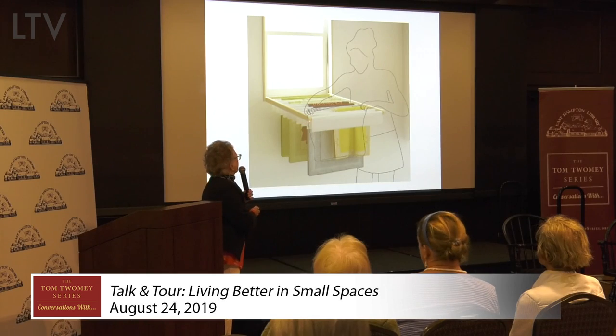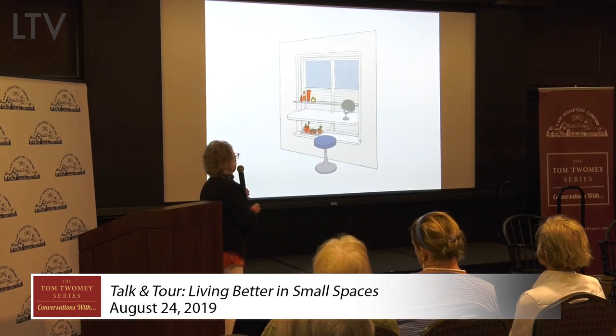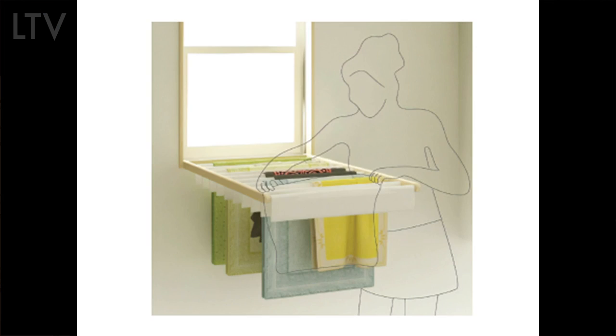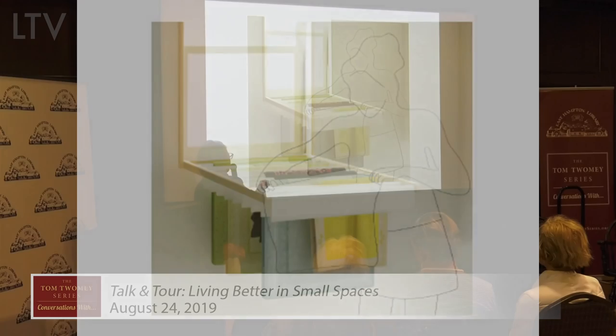Windows. Everyone has windows. Nobody really thinks about using them. But again, floors, small spaces, you might want to. This is a commercial idea, and it's a good one. These are louvers that, when they're in the window, act as sun louvers. When you fold them down, back, they become a drying rack.